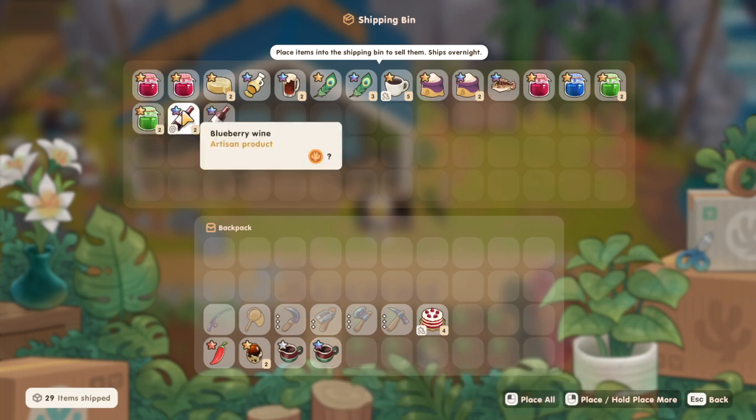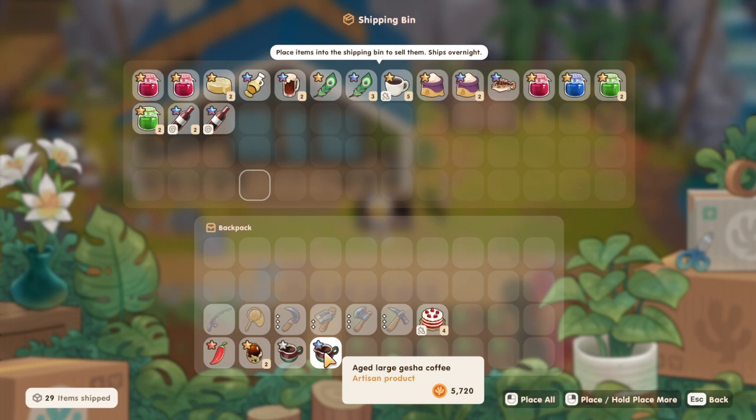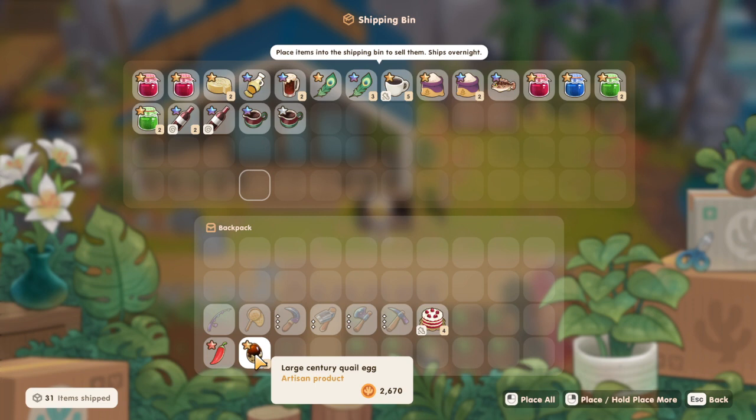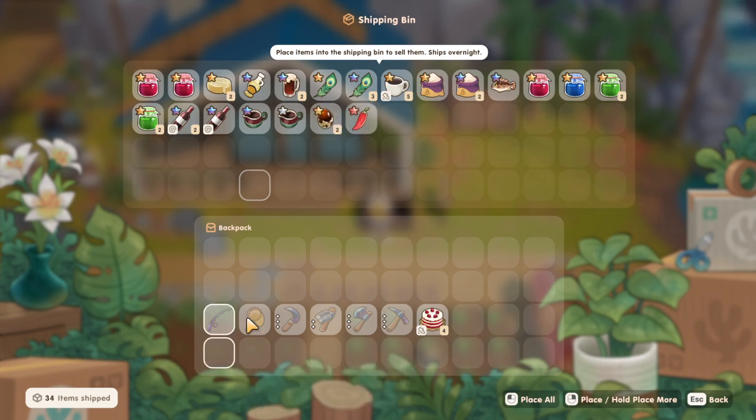Here, what do we got? Blueberry wine? We don't know? Oh, really? Osmium blueberry wine? Melon wine, 4,600. Goodness gracious, look at that. 5,700 for aged large geisha coffee. That stuff is fantastic. Wonder how silver will go. Probably not as good. Still 2,600 for the large century quail eggs, the gold quality ones. That is not nothing.